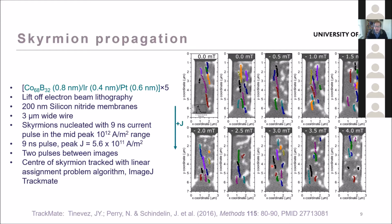Okay, what I want to show you now is how we've studied Skyrmions moving. And although actually I was about to say, well, now we've created these Skyrmions, we can move them around. This is in fact an older experiment.